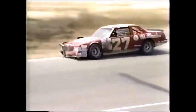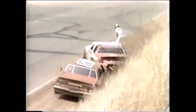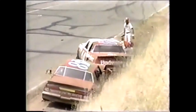Yes. We have a crash. Tim Richmond involved in the crash. Terry Labonte involved in the crash. Your second place runner has been involved. Trevor Boyes involved in the crash. So as they were moving by, Trevor Boyes overtaking him, the young driver out of Alberta, Canada. Terry Labonte crashes along with Richmond. Richmond has his car back under power, trying to make it back around to the pits.